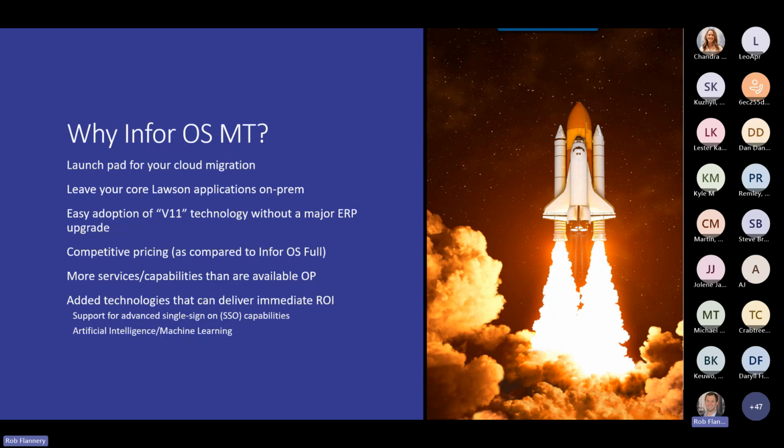So what this allows you to do is kind of easily adopt, and this is not the right term to use, but I think it resonates with our customers, the "V11" technology, and that's why it's in quotes, or the more modernized cloud technology, without at this point having to undergo a major ERP upgrade, right? Because that's a 12, 18, 24-month project to move the core ERP applications. This is just kind of the technology stack and layer.